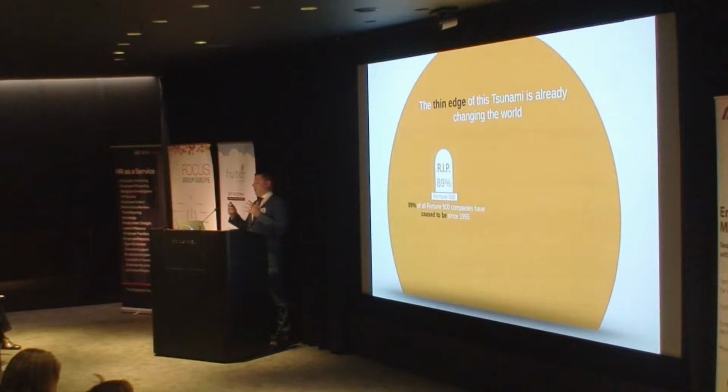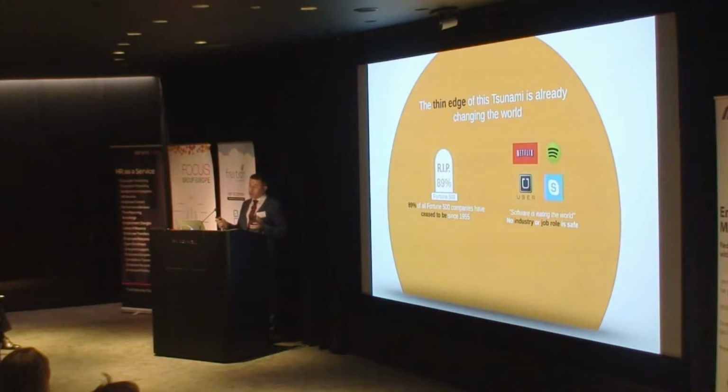Well, firstly, you can see it already within businesses. Since the Fortune 500 companies were established in 1955, from then to this day, 89% of the companies that were in the American Fortune 500 no longer exist. And this in part is because software is eating the world. You may have heard the expression and you may have seen it happening, but companies like Blockbusters, now replaced by Netflix, HMV, now replaced by Spotify, even your common taxis now being replaced by Uber.